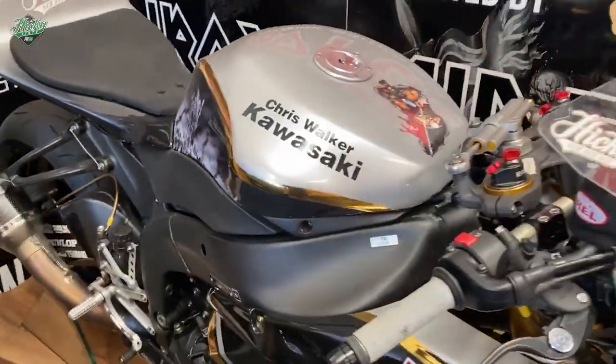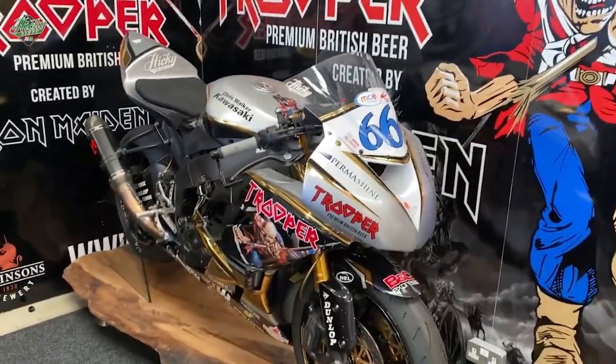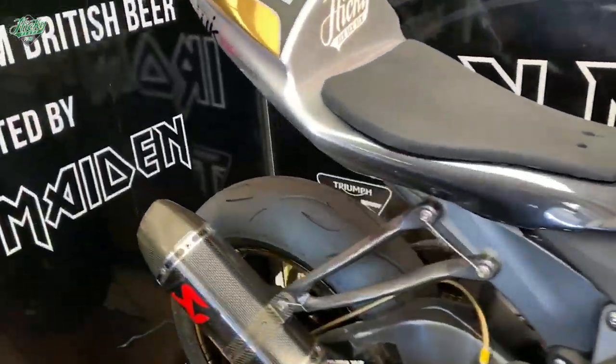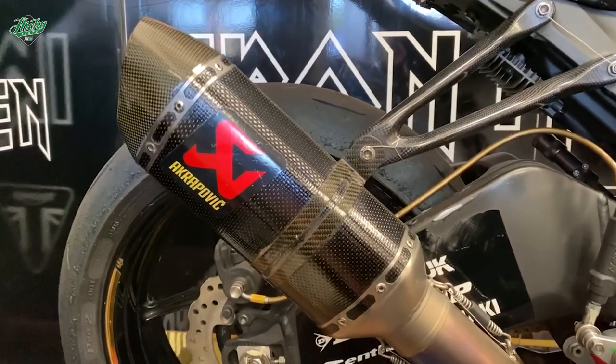In fact, Gareth Dalton, who was the truck driver, helped me quite a bit as well. Stickering, we did loads, and all the boards and things as well. But yeah, it's an awesome bike, this. I really enjoyed riding it. This Akrapovič exhaust system that we've got here as well sounds unbelievable. Have a listen to this.